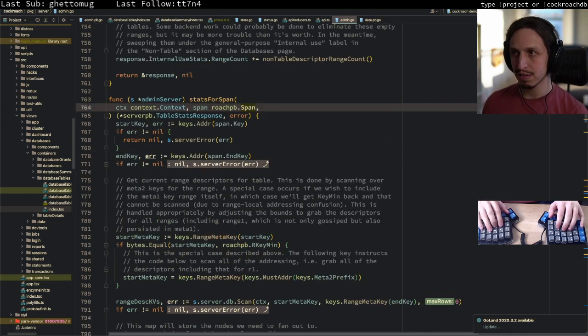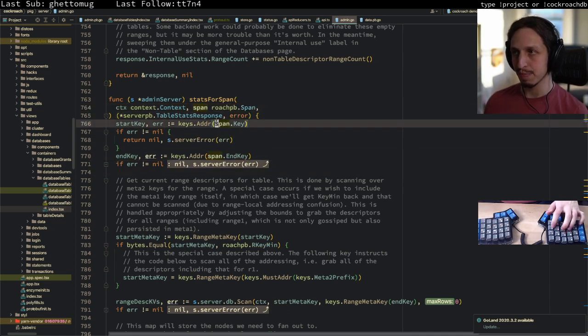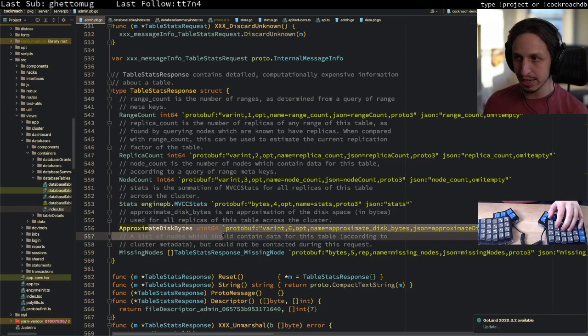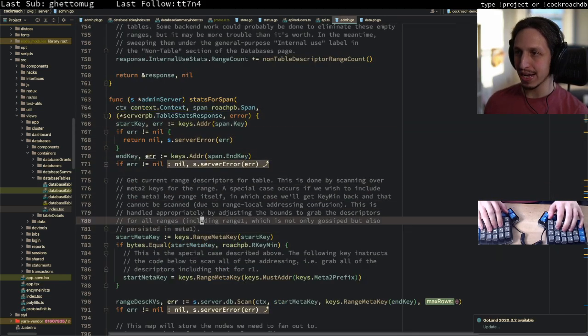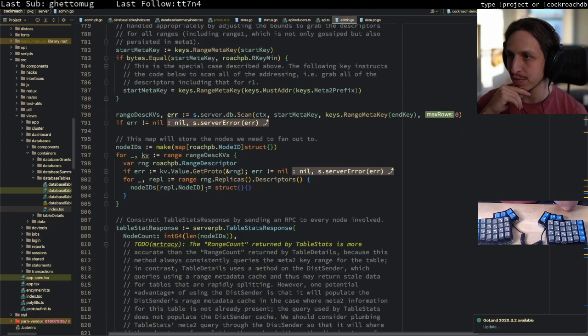So what this stats for span thing does is, I guess it's getting a span as input, and as output it's giving you back all of the statistics about that span of data, including range count, replica count, node count, stats, and most importantly, this approximate disk bytes. This is like the holy grail that we've been looking for, right? So what I don't understand is how do we actually get that information? That's what we wanted to figure out here.